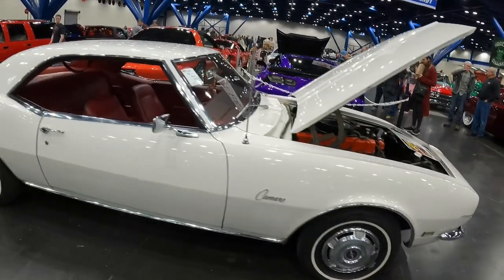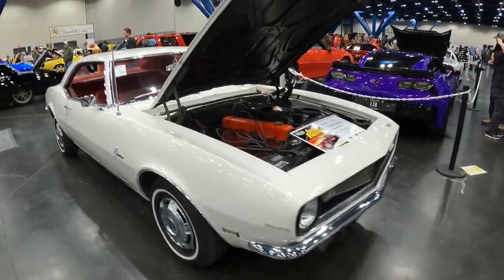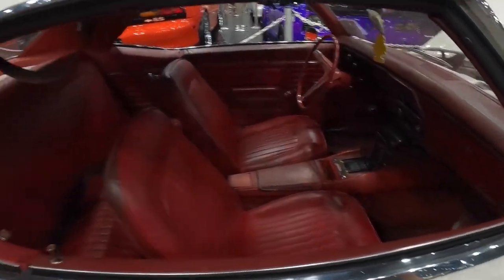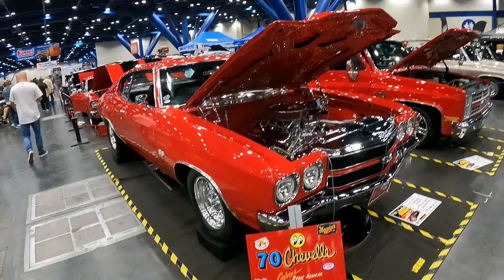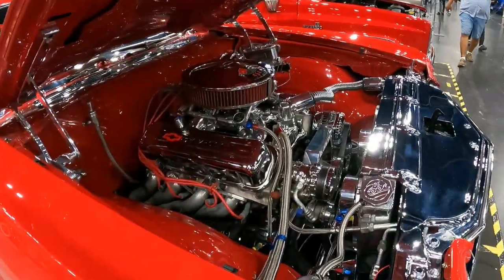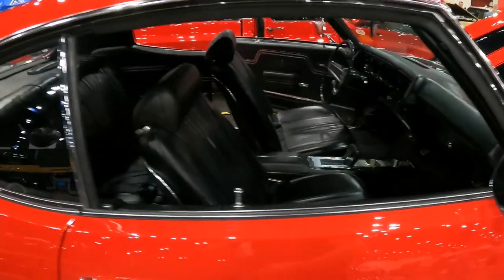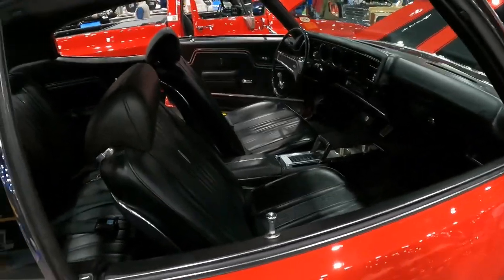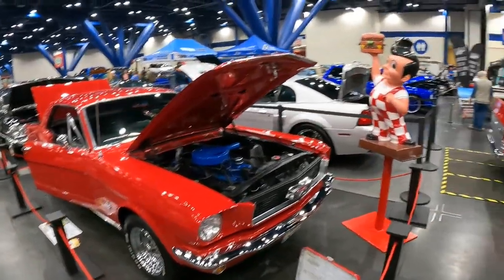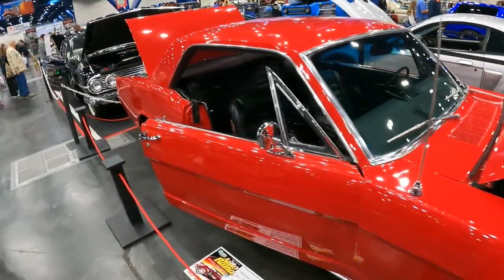Pretty original looking. Original little Camaro. It's got a 6-cylinder in it still. Man, that's nice. I like the chrome. Usually not big on the chrome, but something about that one, I like it. Shark. I like the big boy. 6-cylinder Mustang. See, the 6-cylinder Camaro, 6-cylinder Mustang.